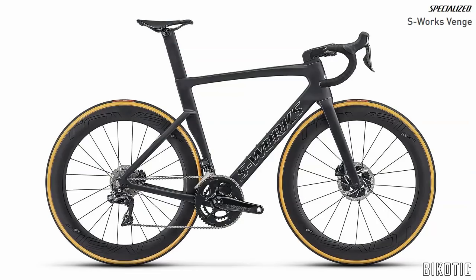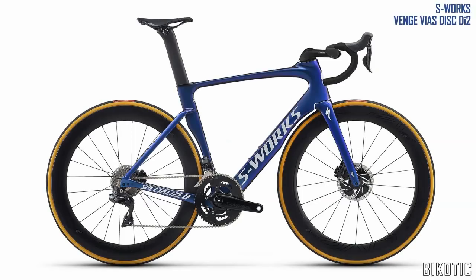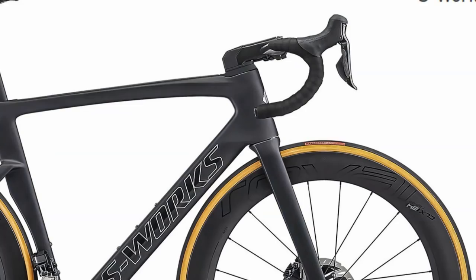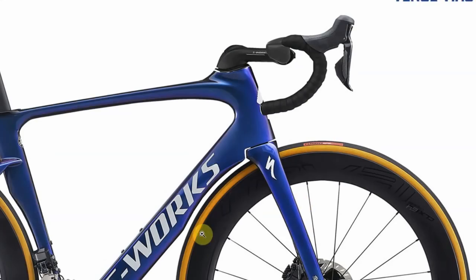Do I like it? Do I prefer it to the BMC? Well, another thing I just wanted to look at was if you compare it to the 2018 Venge, it's actually quite different. So the 2018 Venge is quite a lot more curvy. Apart from the fact I don't like this area here, and they have cleaned that up and made that look better, I do kind of miss a little bit this curvy bit here.